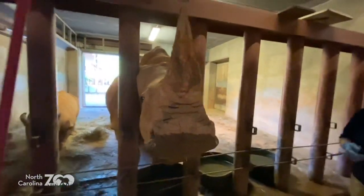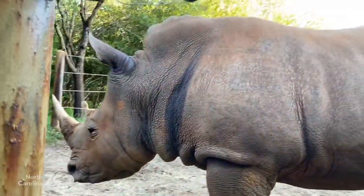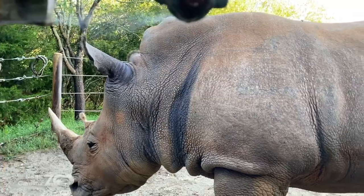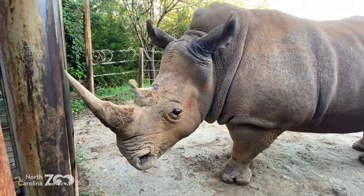Okay, so I need to go and check the other four. If you guys want to see the other four, all right, we're out of here. So we're checking on the other four. Holy cow. And this is our largest, am I right? This is Abby. She's our largest. On the left-hand side is our largest rhino. You are massive, and the sweetest, as Stacy says.